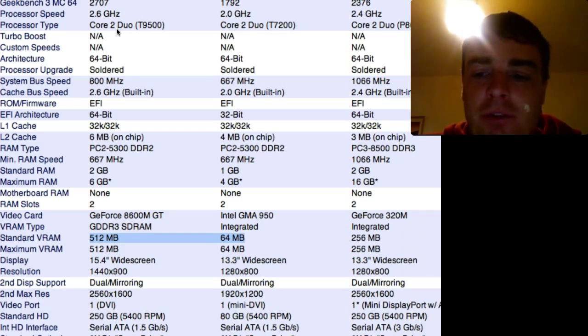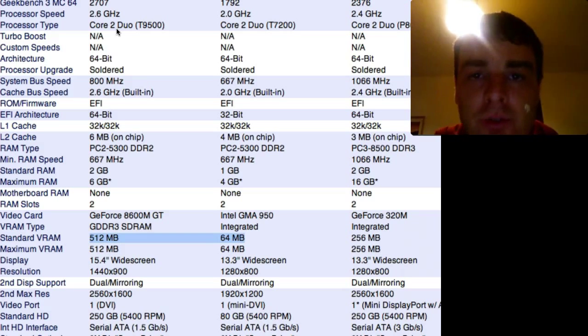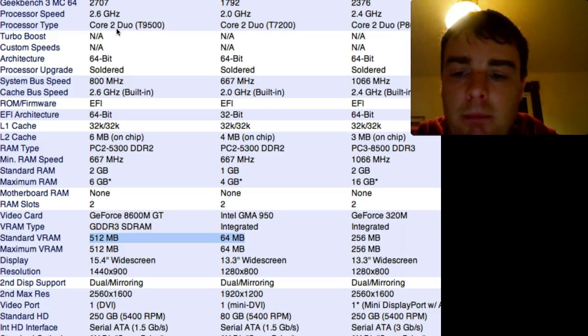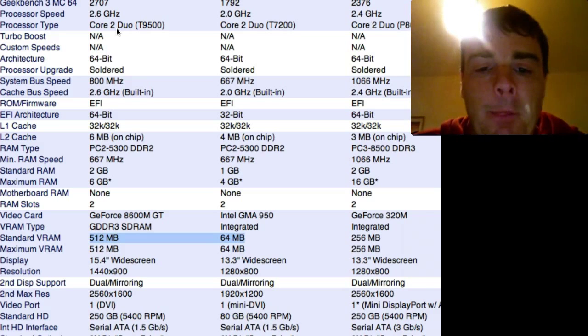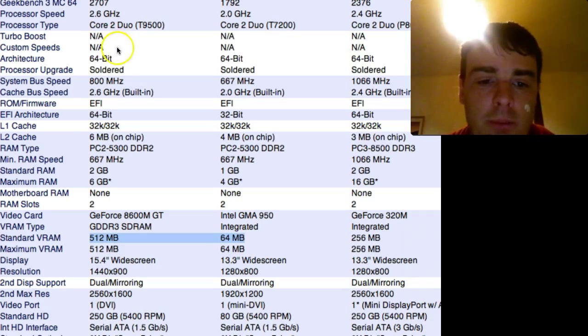That is massive, and that is going to really improve the GUI for one, which I'm going to need, because I'm going to be running Yosemite on it if I get it going. I cross my fingers. And I'll also be doing lots of heavy video editing, which I'm getting this for. That's one of the purposes.